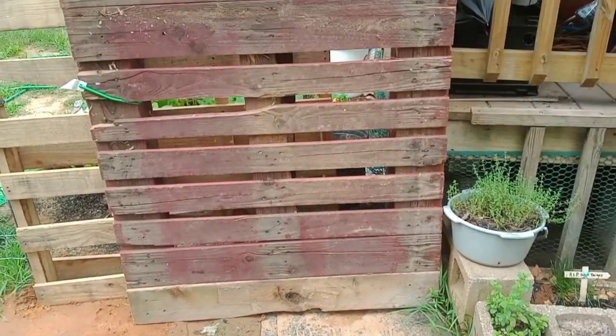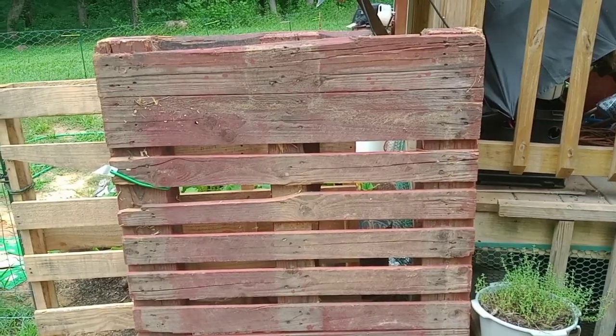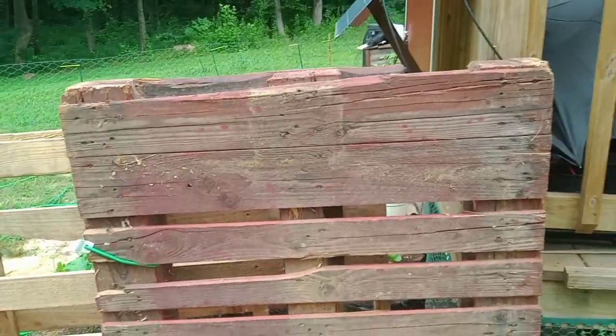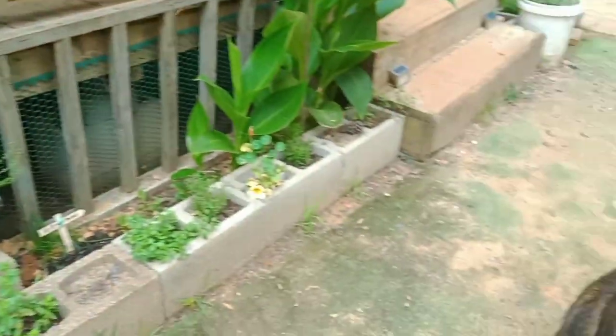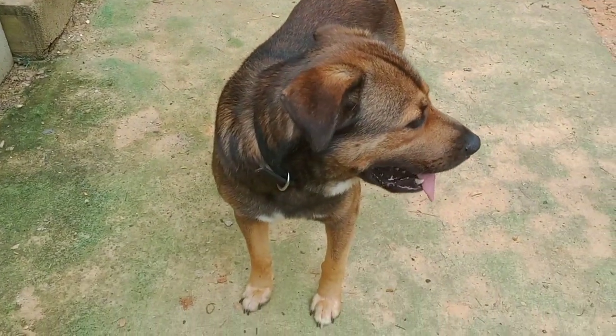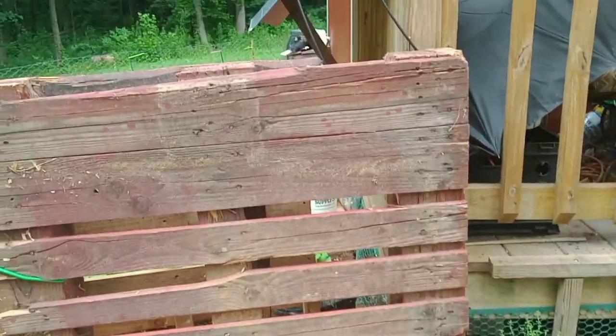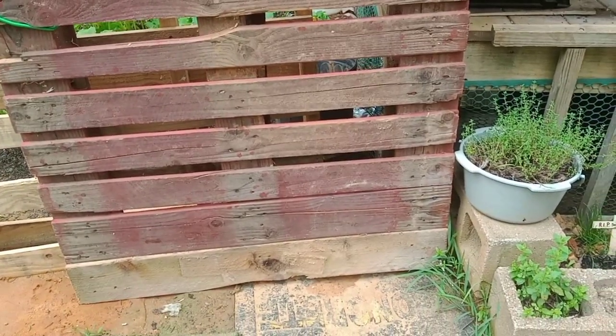Well, Papa escaped again. So what I've had to do is bring another pallet over here and put it over here because he was getting through the netting on that side. And so far, it's holding him. He took off this morning, didn't you, mister? Trying to find your girlfriend. And he stayed gone for several hours. So hopefully this will hold him.